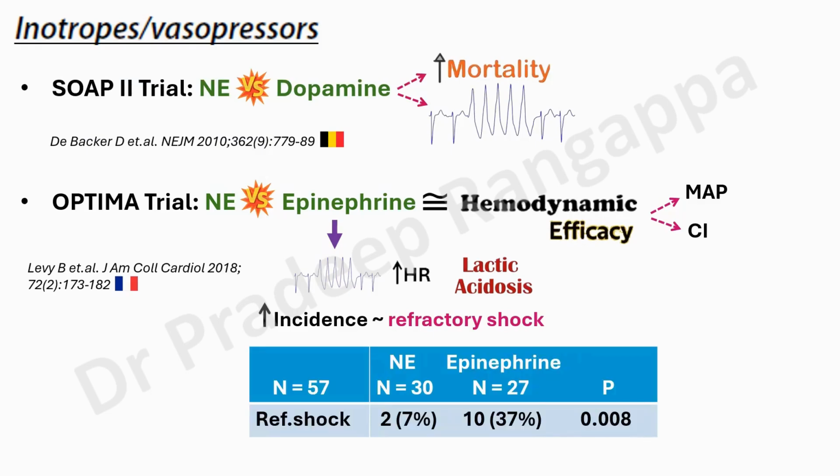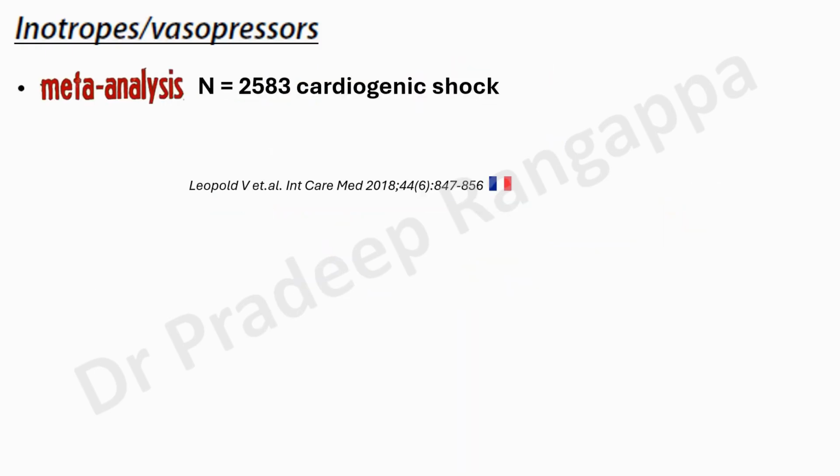And this was the study with 57 patients, 30 in the norepinephrine group and 27 in the epinephrine group. Refractory shock was 7% in norepinephrine and 37% in epinephrine. So a cardiologist has no business giving dopamine in cardiogenic shock, and no business giving epinephrine in cardiogenic shock. It's always norepinephrine, because I see cardiologists still using dopamine, which I would call malpractice.